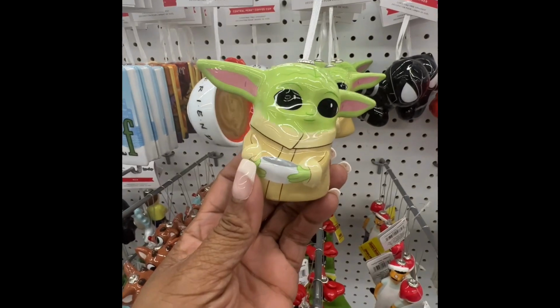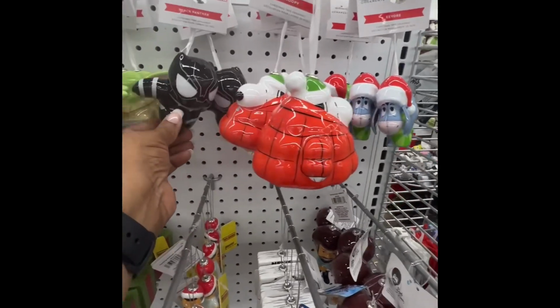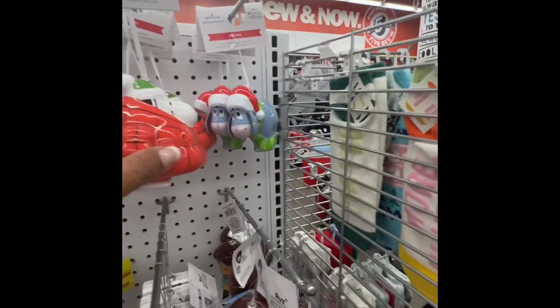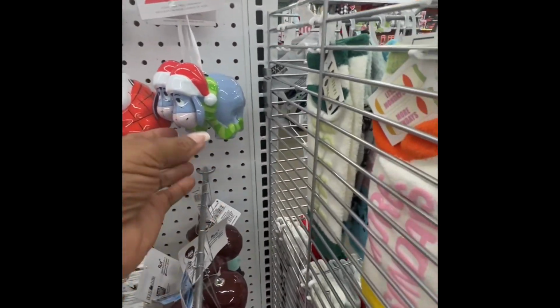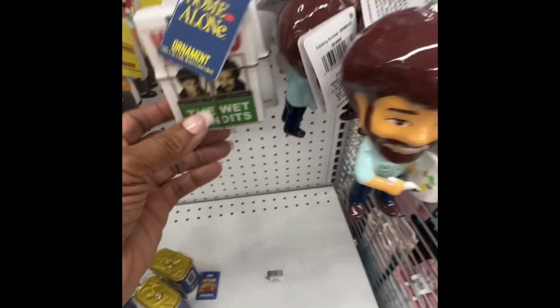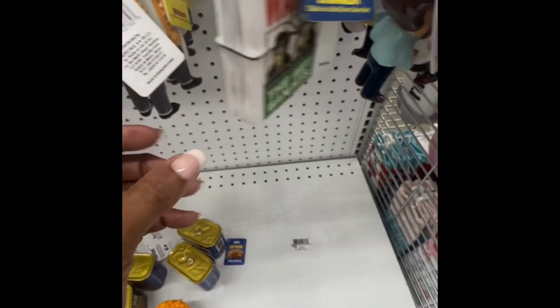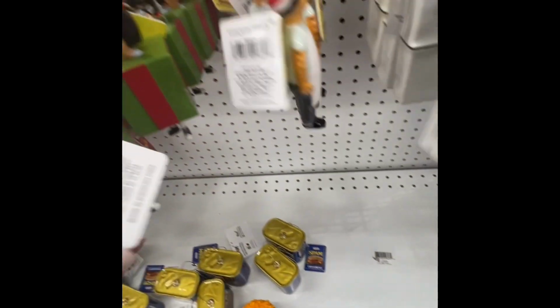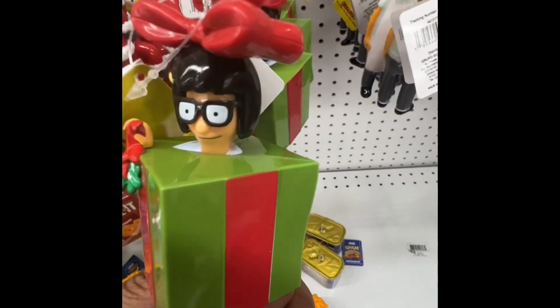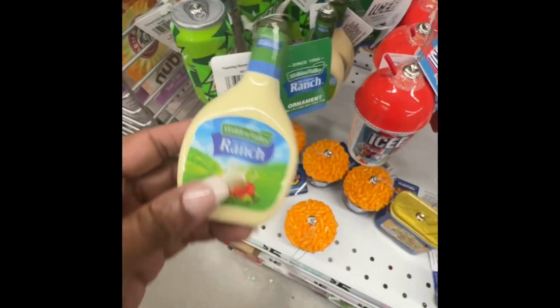The Child. Grogu. Okay, Black Panther. Wow. That is just so cute. Oh, wow. Nice. I love this one. Was my favorite one. Home Alone. Bob's Burgers. Wow. Tina. Is this Tina? Bob's Burgers. Okay. I need this for my sister. It's nice.